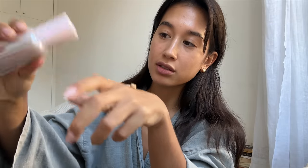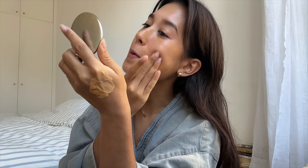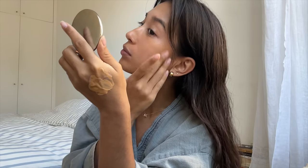I swear by this as well. This has to be my 6th bottle. I'm gonna do a little bit of a cocktail on the back of my hand. I like to use my hand so I can warm up the product and have it melt into my skin a bit more. Maybe it's just because I'm also lazy and I don't use that many brushes.